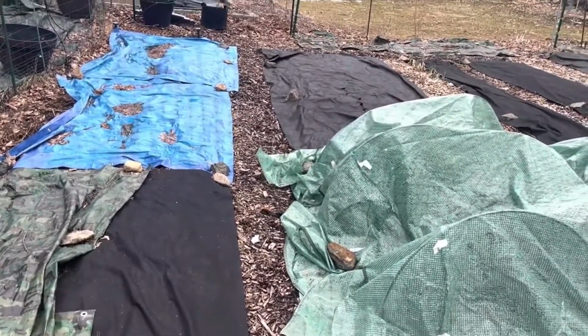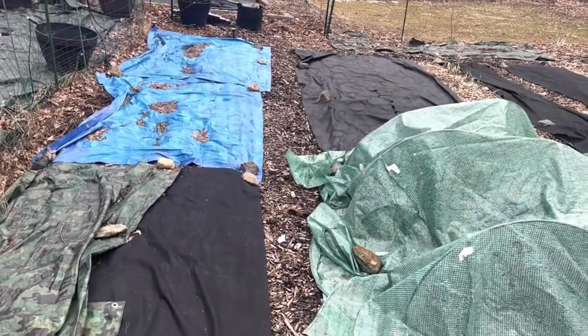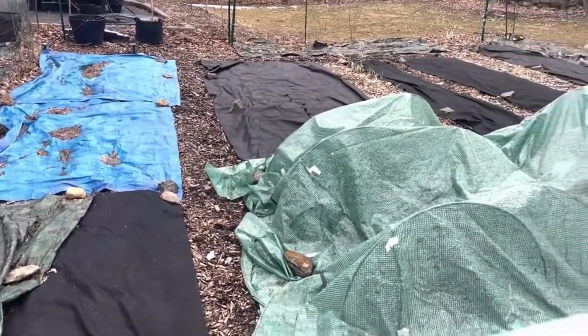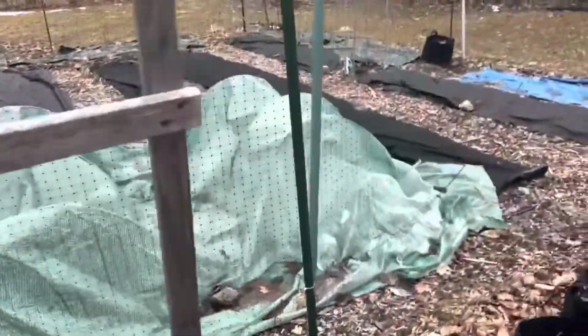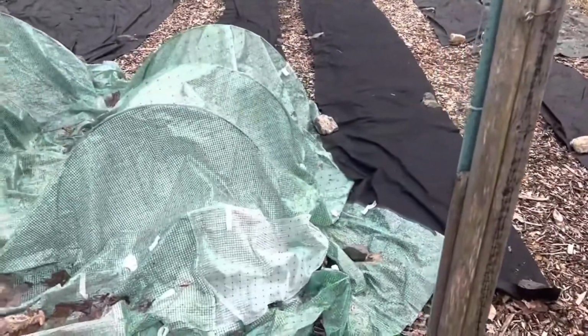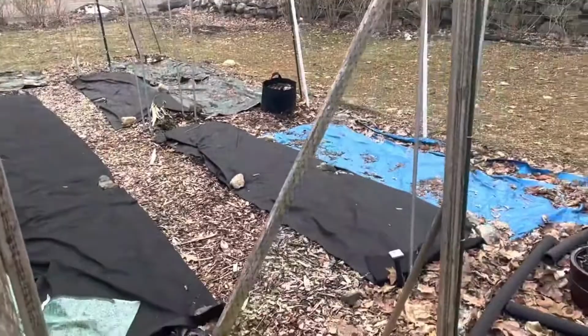So I think what I'm going to do, I wanted to do it the other day when it was 70, is uncover these beds, give them a light rake over. Again, this is no till, no dig, so I'm not going to turn it over too much. I'm just going to give it a light rake, even out the beds a little bit, and then I'll let them percolate, or whatever the word is, get ready for spring.